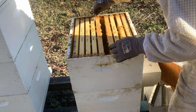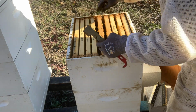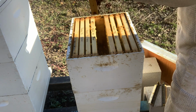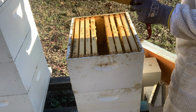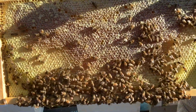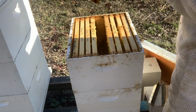I think this one's a full one right there. I think they've got plenty of stores to get through. Oh yeah, here's another full frame. Beautiful. That is beautiful. So yeah, they've got plenty, both sides.